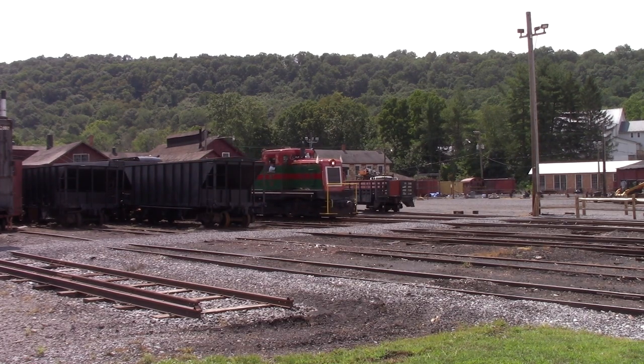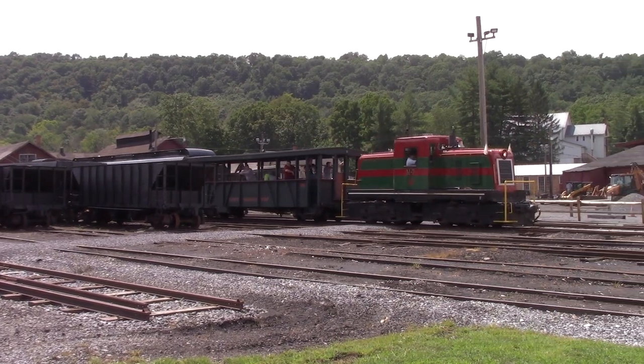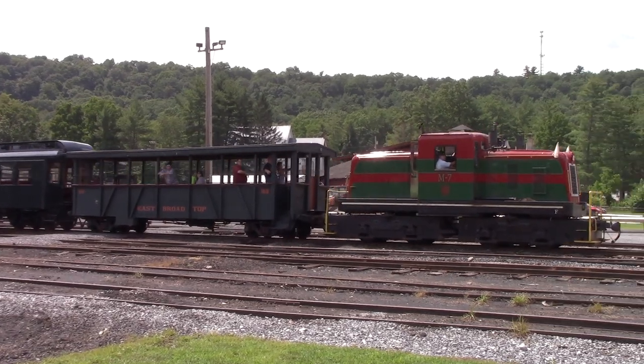The East Broadtop Foundation and the Friends of the East Broadtop have made great strides in reviving this beautiful narrow gauge railroad in the last 2 years.